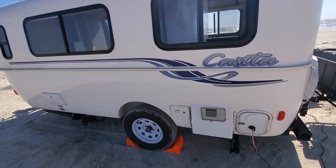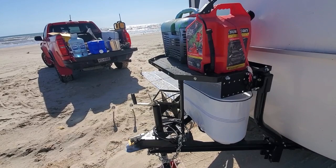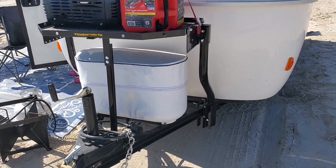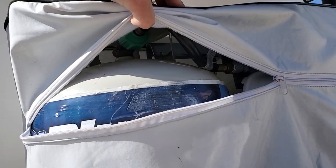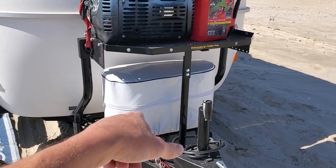We've got a Stromberg tray. Everybody knows a Stromberg tray. We've got a soft cover as well. And you have to do the soft cover because obviously it would have to come straight up to be able to replace everything. And this is how you just turn everything on and off. You just open this valve and you stick your hand through there. Another Amazon, a little special. I'll put links to some of that stuff down there.